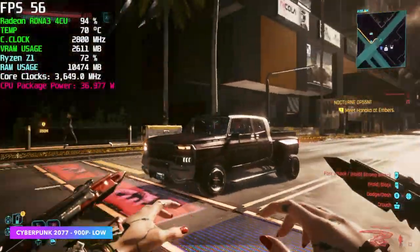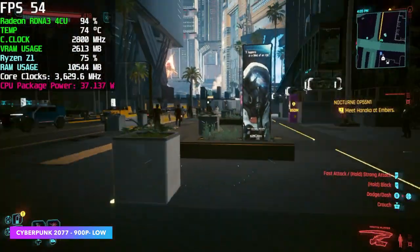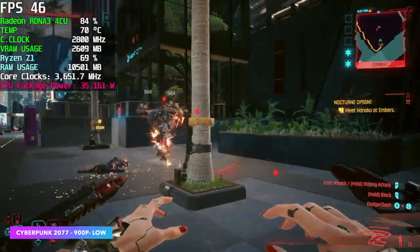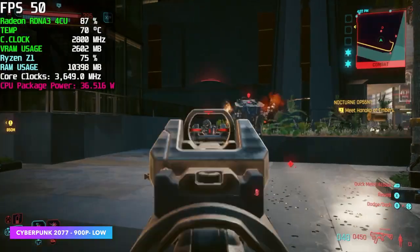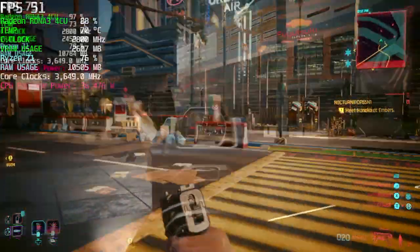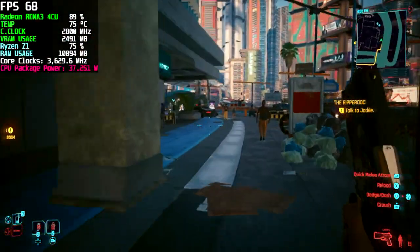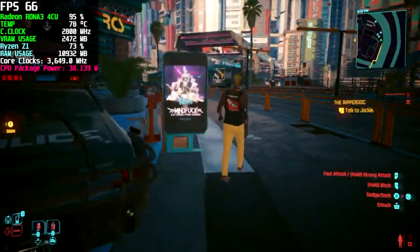So here it is at 900p low with FSR set to performance. I only got an average of around 47 FPS. It's definitely not horrible like some other lower end APUs, but it would be nice to be able to run this at 900p or 1080p. In order to get this up to 60 or even over 60, you will have to drop the resolution down to 720p. And at 720p, we can get an average of 65 FPS. Now, it's really great to see it running this well, but we are at 720p. It'd be really nice to be able to take that resolution up.